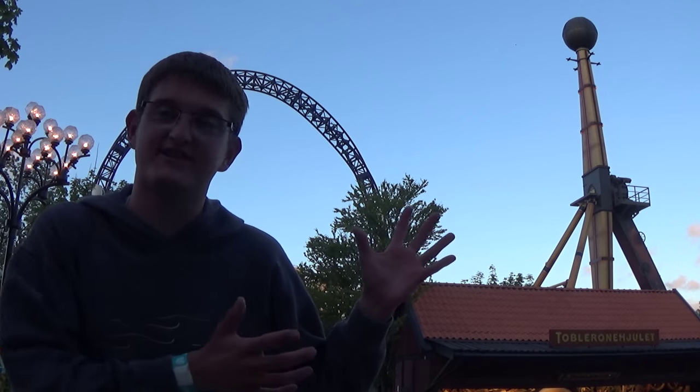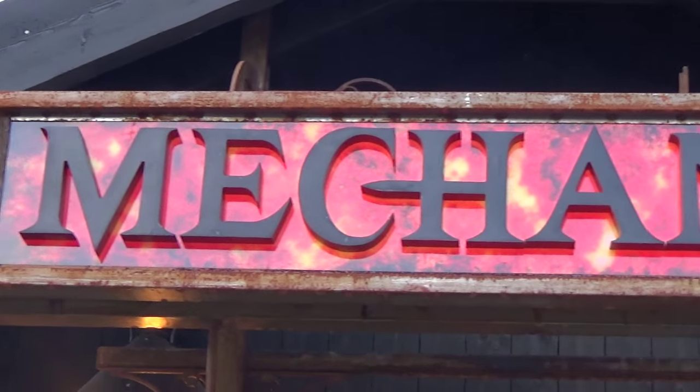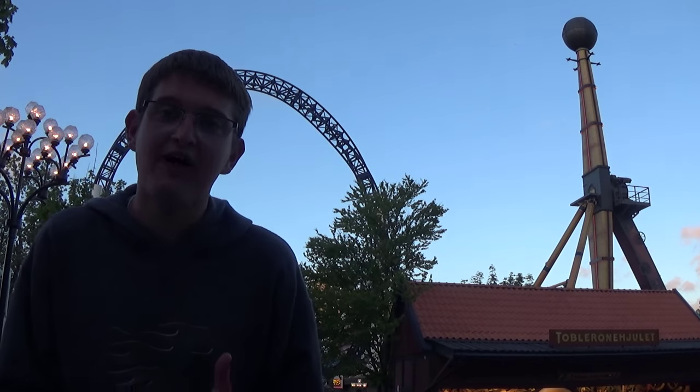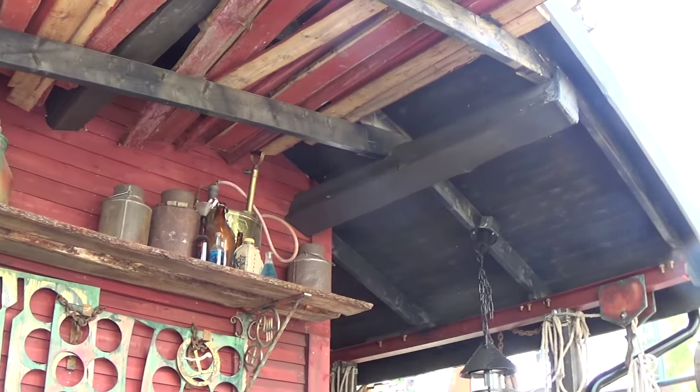It's not just a flat ride that's just been plonked in. It's a really, really heavily themed attraction. So you start off by joining the queue. You can see the Mechanica logo there. This whole theme's quite mechanical, quite steampunk style. As you walk down into the queue line, all the wooden fences, all the cogs on the wall, all sorts of effects, which is really, really good.